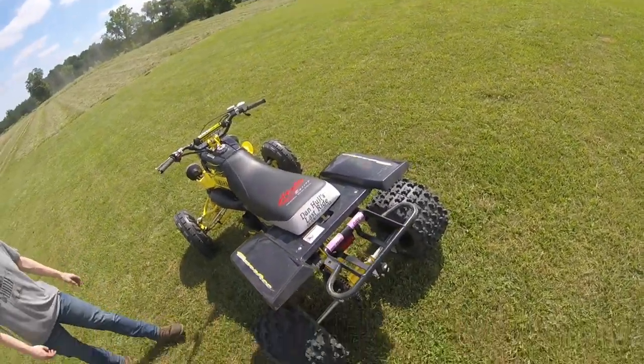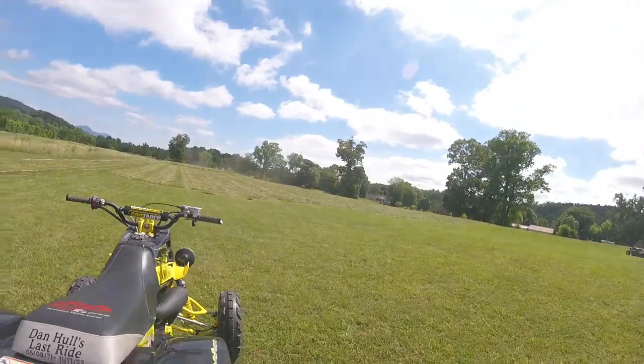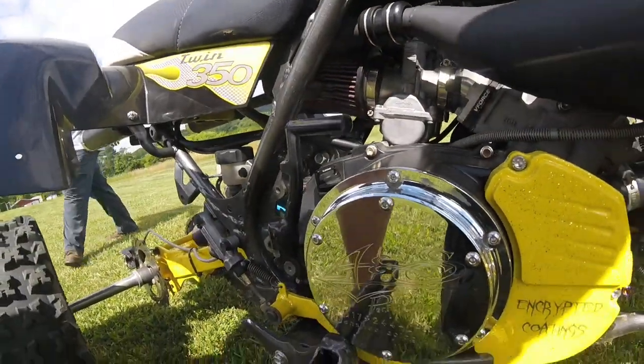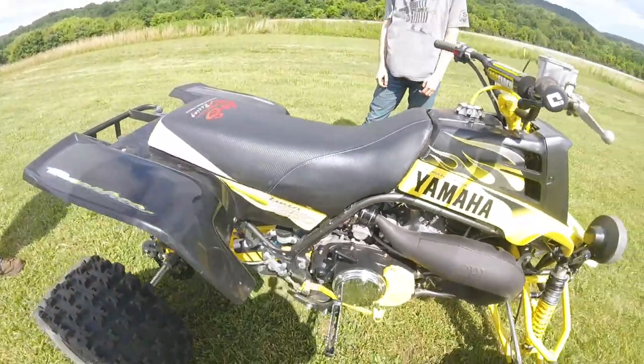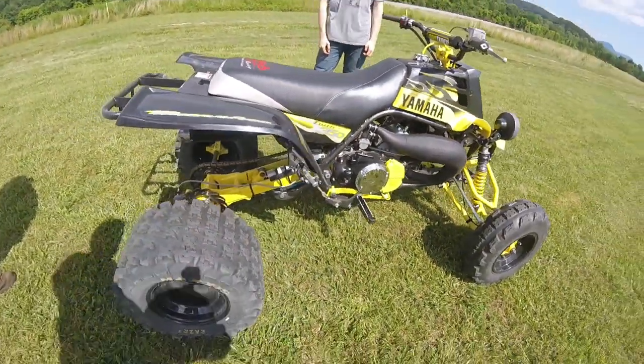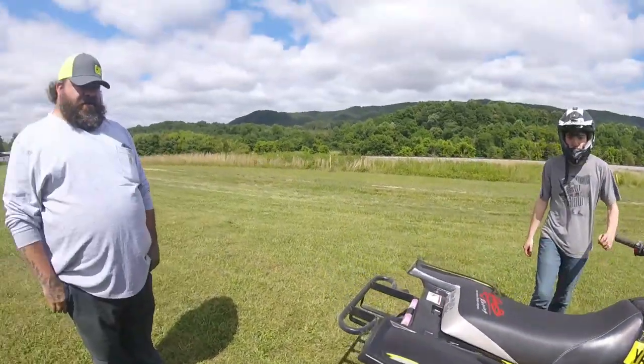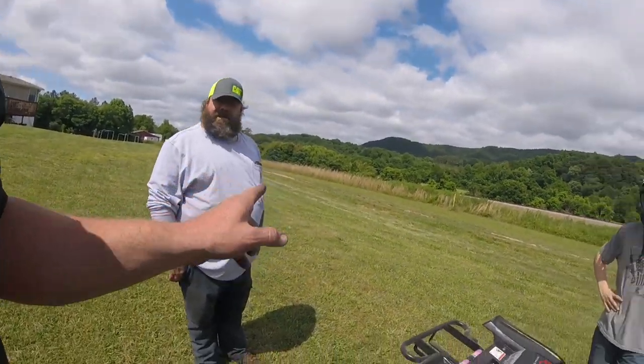And it does have pod filters on it too. Yeah, which you can see, just our K&Ns. And the crazy thing is, that's 34 millimeter carbs. Yes, PJs. It's got red shocks all the way around. And that's Tom. Tom owns it. And that's his boy.